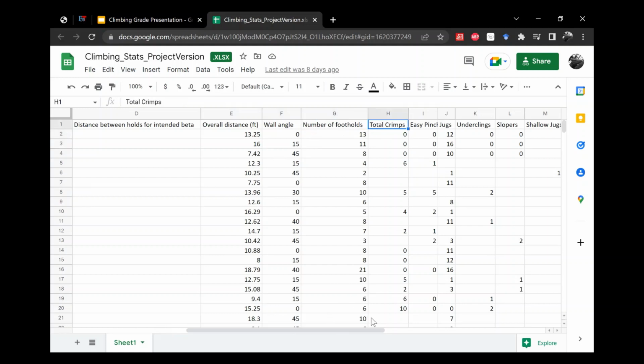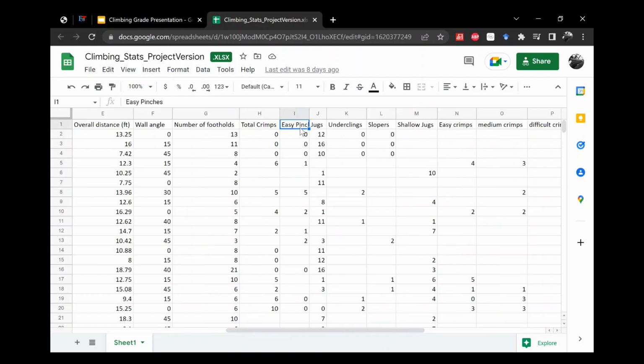So for the uninitiated, crimps are basically edges that vary in size and angle. And I put this category here for easy pinches, different types of pinches. Jugs, objectively, the easiest hold to grab. It's basically as close as you can get to a handlebar. And there's underclings, which I did not end up using as a variable in my tests. And neither did I really use slopers. And shallow jugs, just slightly shallower jugs, not as easy to grab.